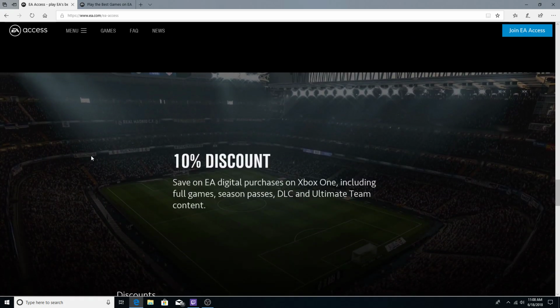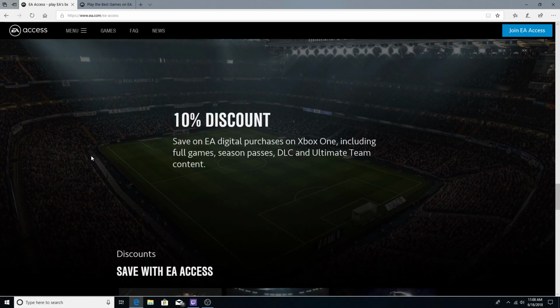The other thing that it offers is a 10% discount on digital purchases. So if you are going the all-digital route, so you don't want to have discs anymore, there's not that many avenues you can go to not pay retail. Here at CashBoner, we are fully against paying full retail for any game.